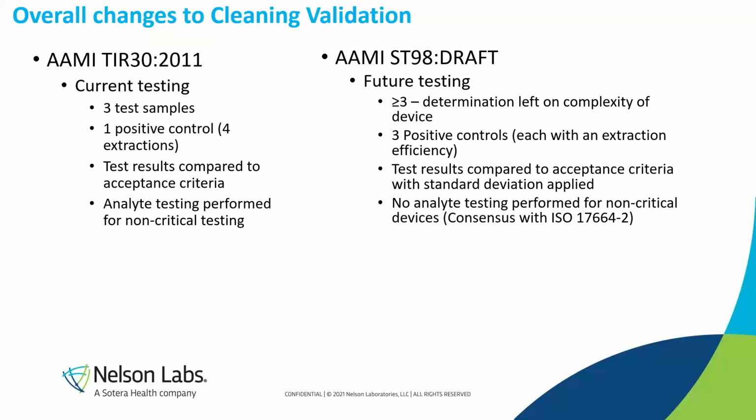Additionally, 3 positive device controls, each with an extraction efficiency, will be required. And then additionally, there's that acceptance criteria of the extraction efficiency being greater than 70%. That will be added to ST98 as well. The test results will be compared to the acceptance criteria with the standard deviation applied to the highest value to evaluate the variability between the data generated. That is a change from what we were previously doing. And then ST98 recommends that no analyte testing be performed for non-critical devices, which again is in consensus with those ISO documents. So those are the main changes, the overall changes that are coming to cleaning validations in the near future.